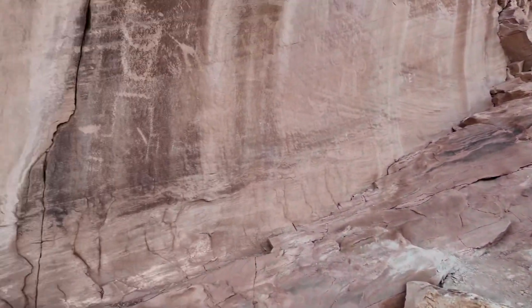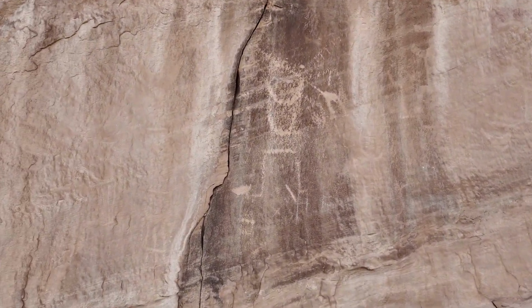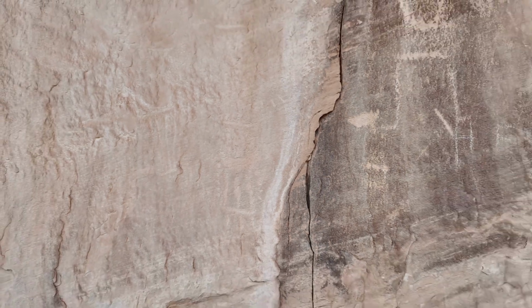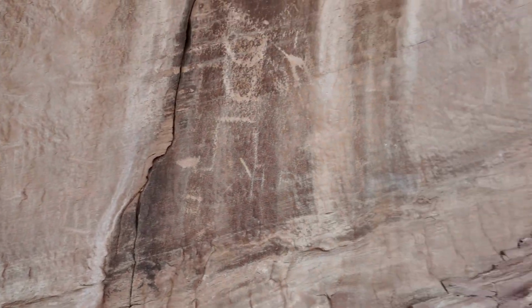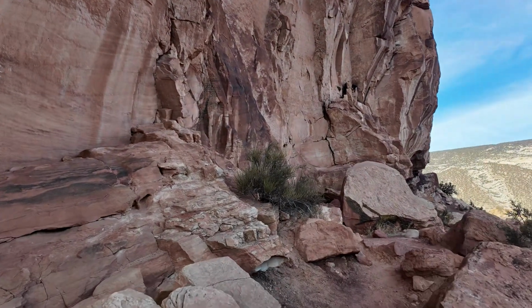Let's see, this one right here. And you get some little stuff. I mean, without the patina, really difficult to see. Let's head on up. Trail keeps going.